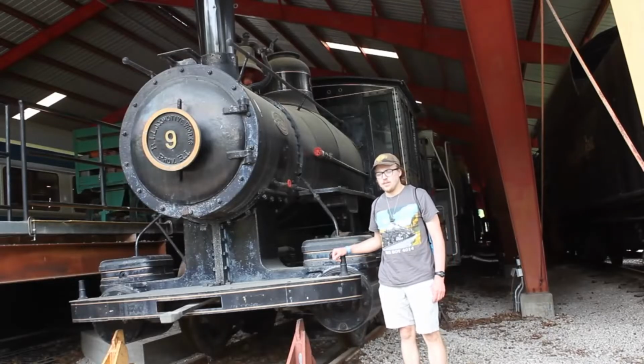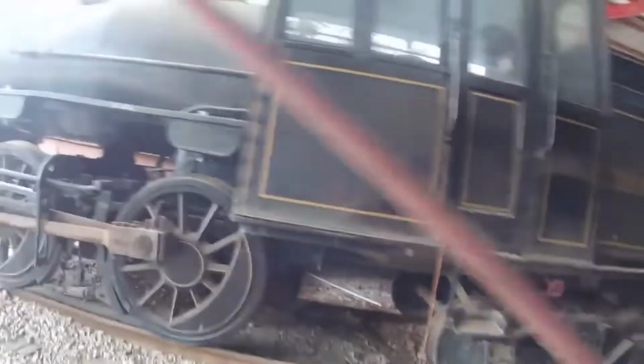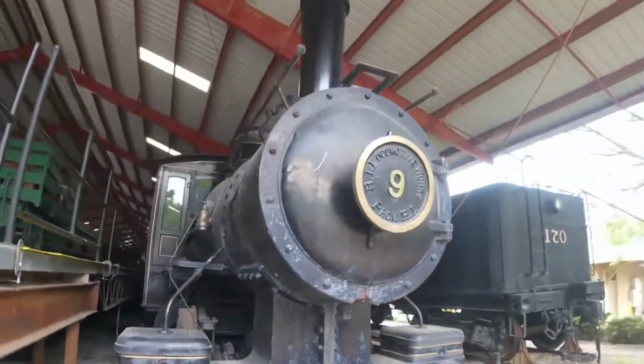What you see right behind me is Lake Street Elevated 9. Lake Street Elevated 9 was built by the Rhode Island Locomotive Works in Providence, Rhode Island in 1893 and is the 2943rd steam locomotive built by that factory and is an 044T Forney type steam locomotive. Also, the locomotive is named Charles H. The locomotive was used originally for the Lake Street Elevated Railroad in Chicago, Illinois, and this is the original name.